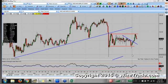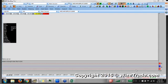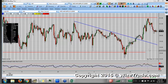The BOJ has been signaling that they don't need to do any more quantitative easing, and Abe's officials in their office said it really hurts the purchasing power of the Japanese if we continue to do quantitative easing. So I think a lot of people are starting to say, maybe the BOJ is not going to act. So the dollar yen obviously has come off resistance, and that comes in at 121.50. Now we will have to mark down that number. Here's the reason why.